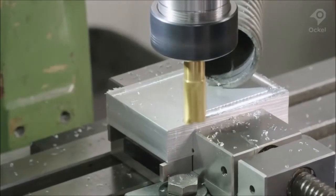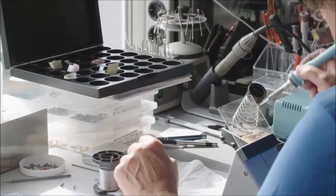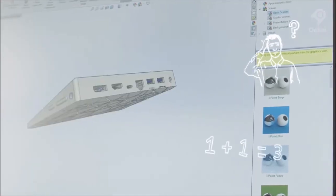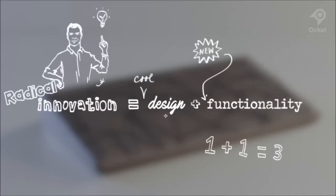It's a new concept, a new venture, a team with a vision about why and how to do things different. Everything we do at Ockel is inspired by what I think is the definition of radical innovation. We have created a product with a unique form factor and new functionality.